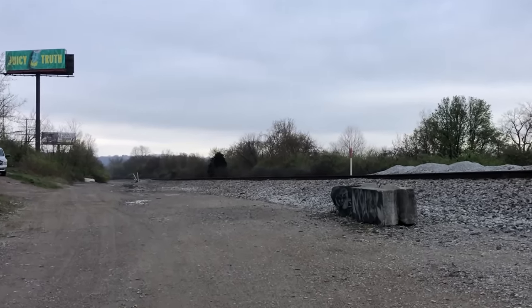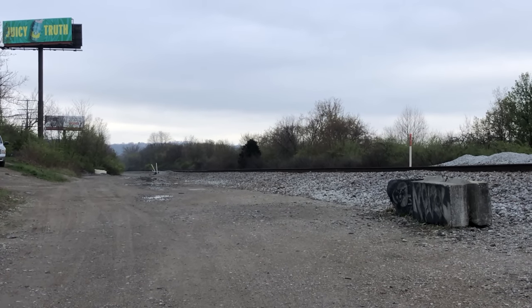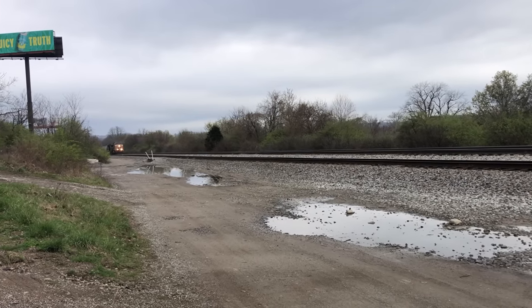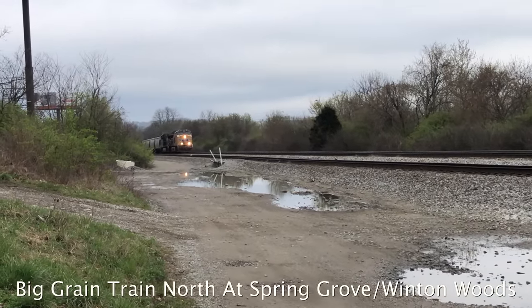But Queensgate Yard is that way. There's going to be a train coming from that direction. So let's catch that train and see what else is going on over here. Keep the video going. All right, here we go. Look at this. Rival power, Union Pacific.